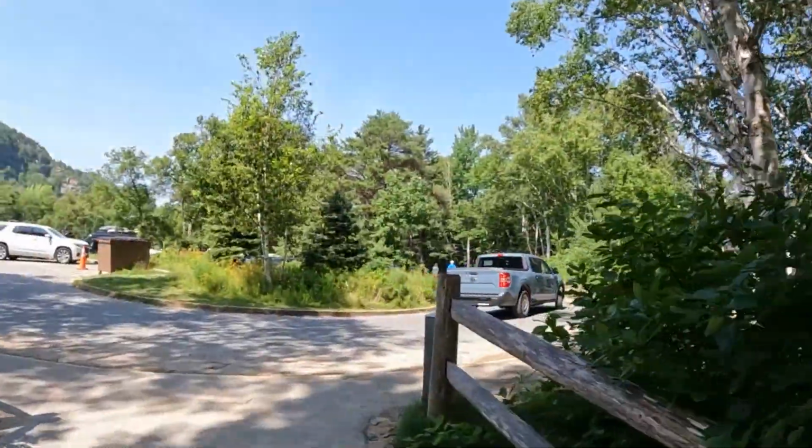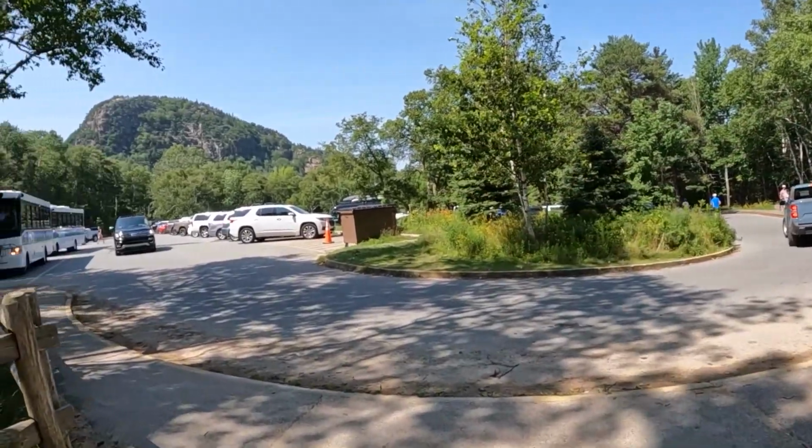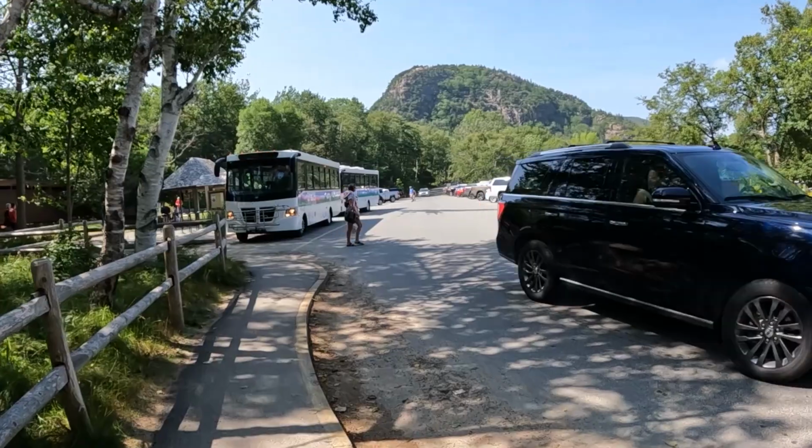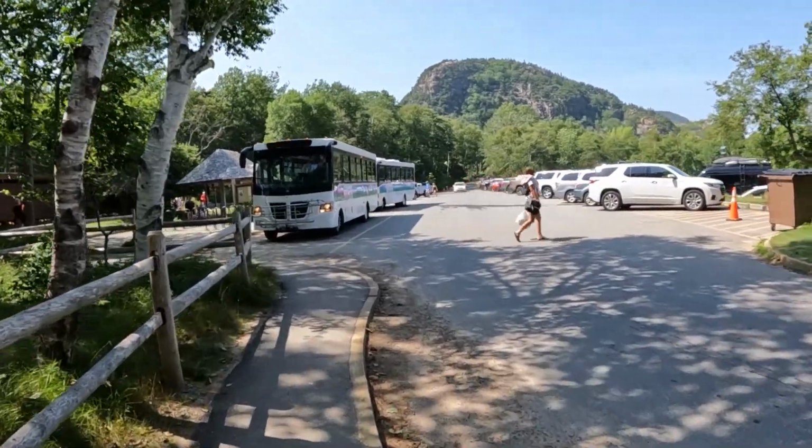So here we are at the sand beach. We were again not able to find a parking spot because we're here in July, even on, I think it was a Friday. So a lot of people here, pretty popular. You see a lot of people just doing the spin through the parking lot trying to find parking, and it's just not available. But we do have these buses, so you can do that.